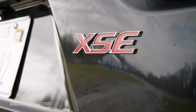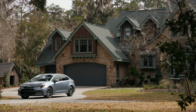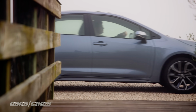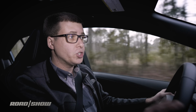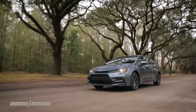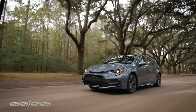Because I'm driving the sporty-ish XSE model, I've got a 2-liter inline-4 engine. No turbocharger, but it gives out 169 horsepower and 151 pound-feet of torque. That's a perfectly fine amount of power for a small car like this. So far today, I haven't found myself wishing that it was more powerful. Overall, this powertrain behaves pretty well for a car like this. It's a CVT, so it's very smooth without any shifting. The engine isn't really too loud or thrashy.